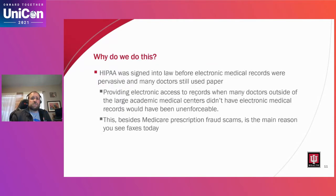So why do we do this? HIPAA was signed into law before electronic medical records were pervasive, and a lot of doctors still used paper. A lot of doctors still use paper, believe it or not. Realistically, you could not have put this law into place when the majority of doctors were on paper, because it couldn't have been enforced. So a major reason you still see faxes today is HIPAA, because people can request faxes. And honestly, a lot of times it still works. The other thing you see a lot of on faxes these days is Medicare prescription fraud scams, but that's a story for another day.